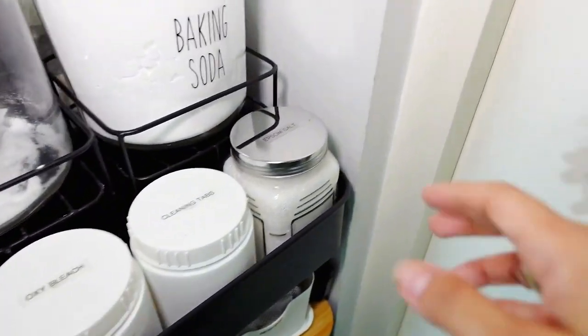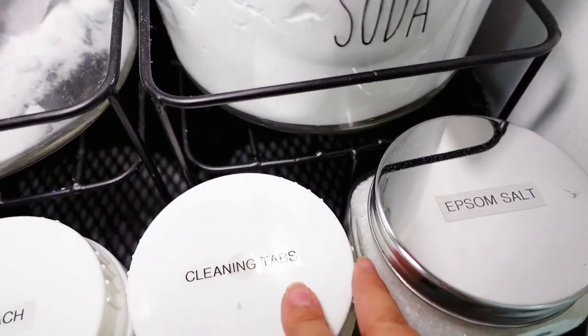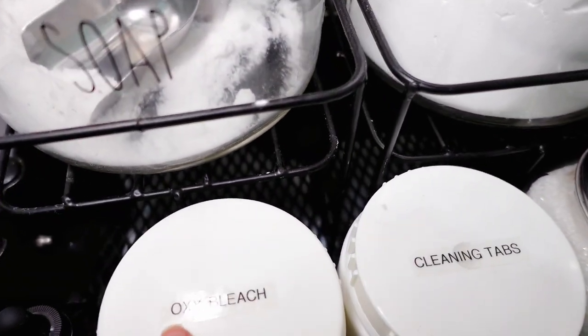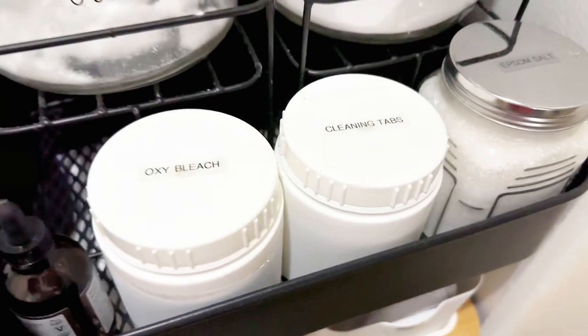Then these are my other laundry essentials that I labeled with my Brother labeler. I used opaque containers for my washing machine cleaning tabs and oxy bleach because they contain hydrogen peroxide, so they shouldn't be stored in clear containers.